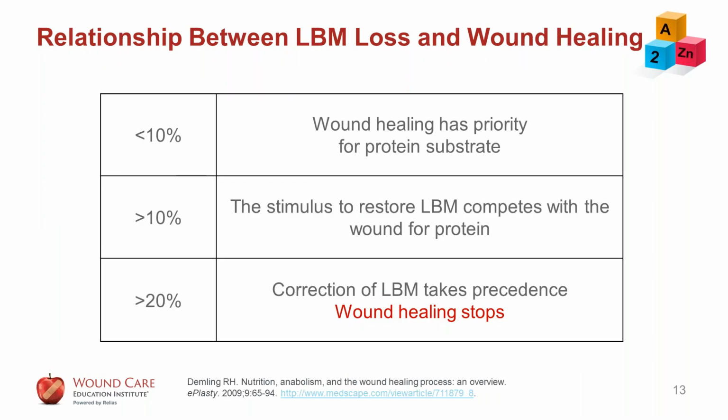Now, why is this important? Why would this even matter? Well, it matters because there's a relationship between lean body mass loss and wound healing. And there's plenty of research out there. Researchers have spent their entire careers trying to figure out this link.